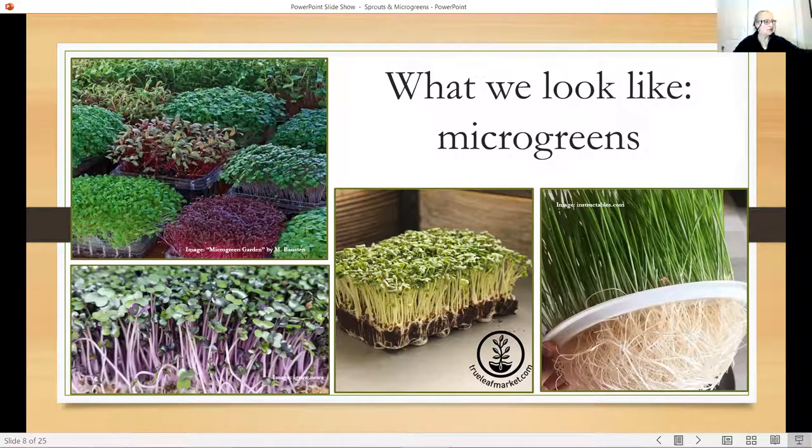Now, finally on the right, you'll see wheatgrass. And look at the huge mat of roots there. This is actually grown quite a bit larger than most microgreens. Easy to do because it's a grass. And this particular image shows wheatgrass being grown that will later be cut off, the roots composted, and those tops will be juiced. So you can see the great variety, and how we harvest is how we go about growing and what kind of food you want.